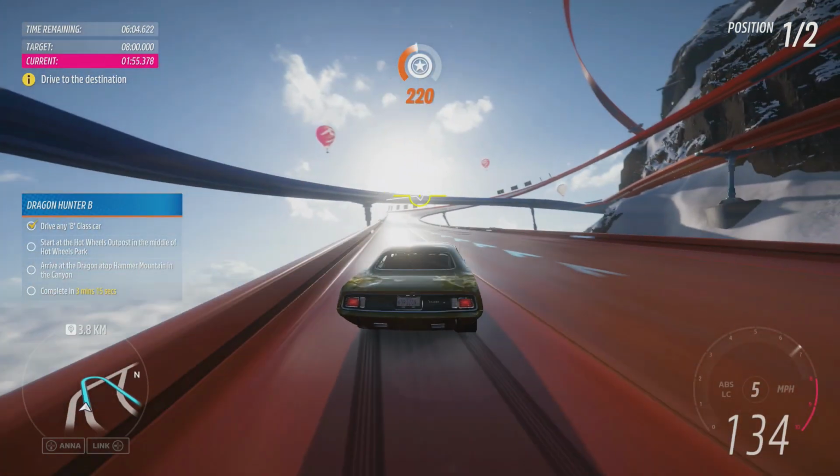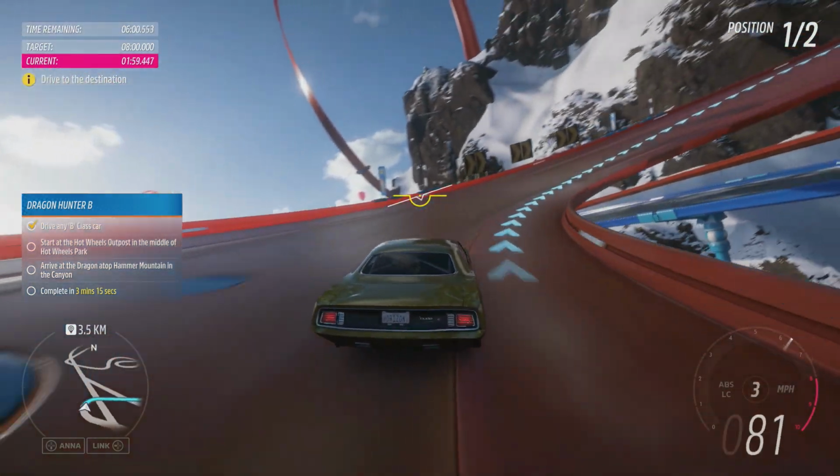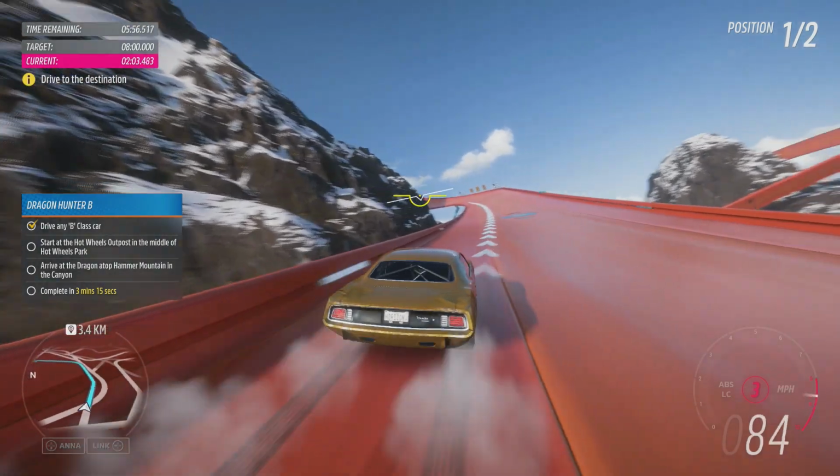This car has so much torque, you could probably do low speeds in this car in fourth gear and then it's still wheel spin.